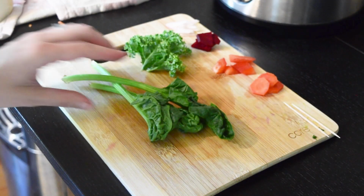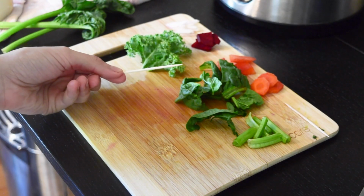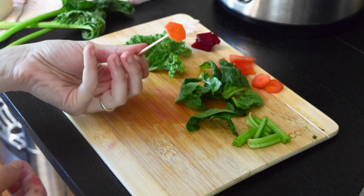as well as the spinach. And it doesn't matter how you cut these up, try to leave them a little bit thicker though, because you're going to be stabbing them onto the skewer here, and you don't want them to break when you're putting them on. So you want them to be a little bit thicker and just wide enough to go on.